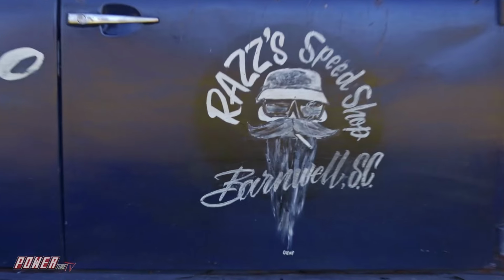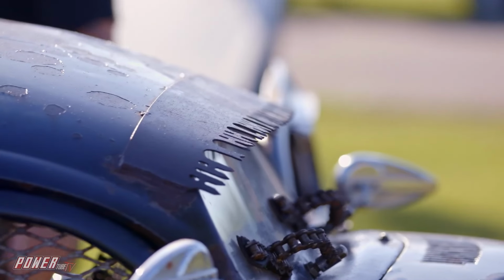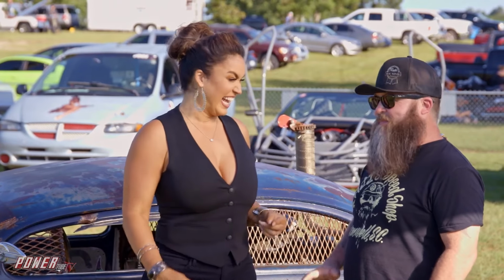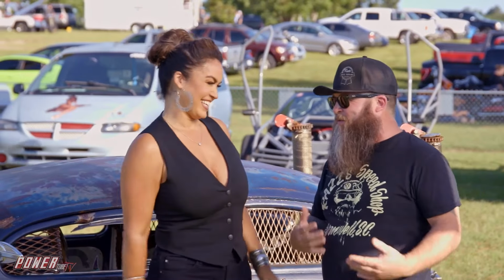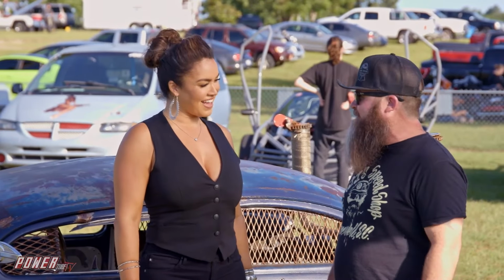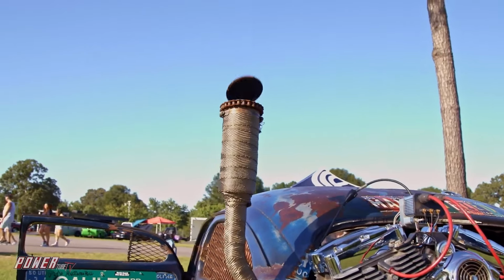Pretty impressive. How long did it take you to build it? I worked on it about a year. Wow. So what are you going to do when people start asking you to build these for them? Well, I'm not in the market for doing that. I like to do it for myself. And I love it. I don't mind helping out my Rat Rod family. I love that. Okay, well, Rat Rod family, if you need some advice, you know who to come to.